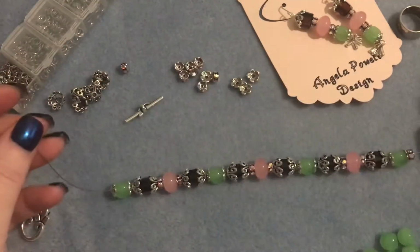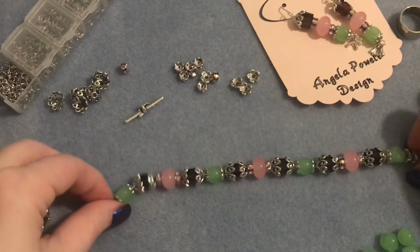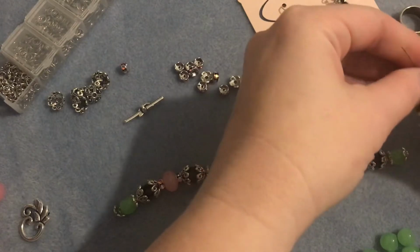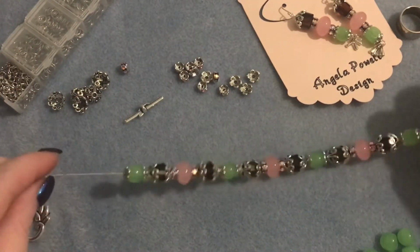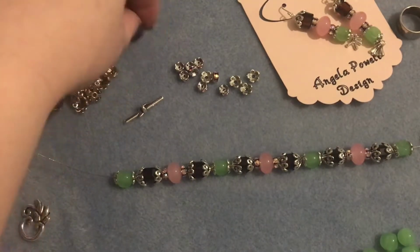Alright, so I'm going to take the rondelle off of this side, and try not to lose my beads again. There's your blooper for this video. Alright, and I'm hoping this is going to fit. I'm going to be upset if it doesn't fit, but I'll just have to restring it if it doesn't.